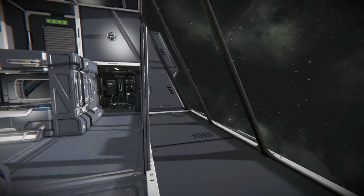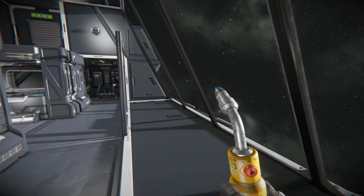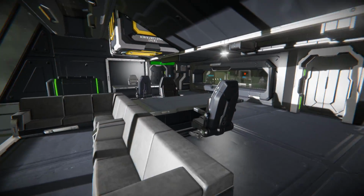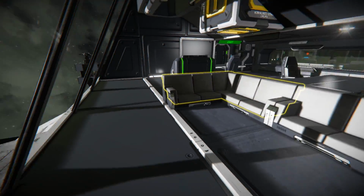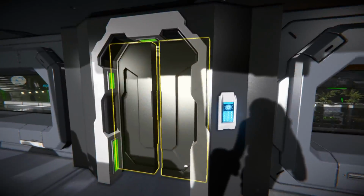But the use of these glass panes is really cool, that instead of using the ramps and glass horizontally, using them vertically to give a bigger window. Really nice touch. And whoever built this is a person after my own heart. They put couches right next to the big windows so you can look at space comfortably.